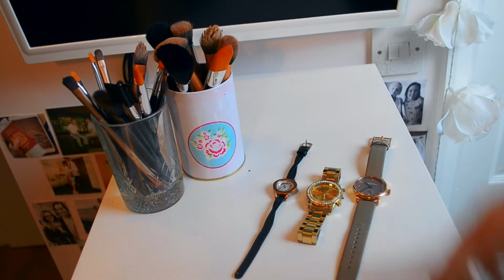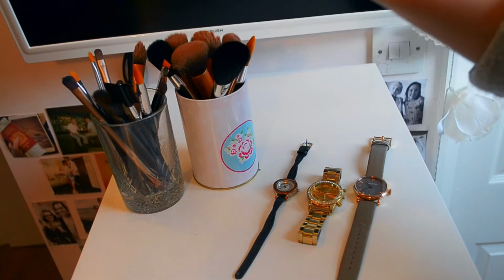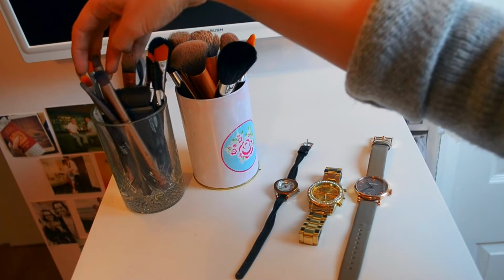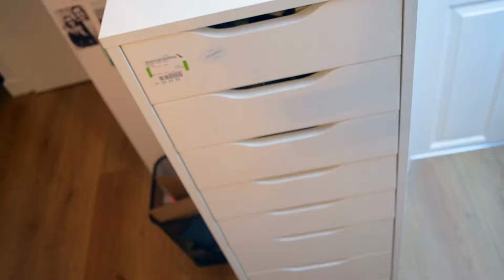And then over here to the left is where I keep all of my makeup brushes. So over here I've got foundation brushes, concealer brushes, bronzer brushes, things like that. And then in this one I have all of my little brushes, eyeshadow brushes, eyeliner brushes, lip brushes, things like that in there. And that is pretty much everything on the top.